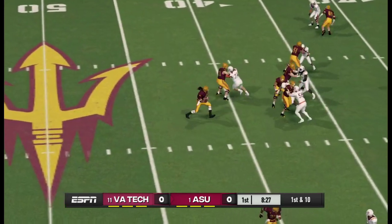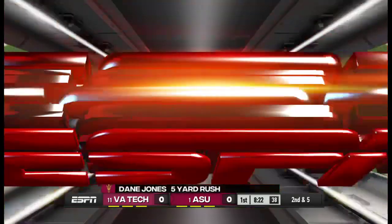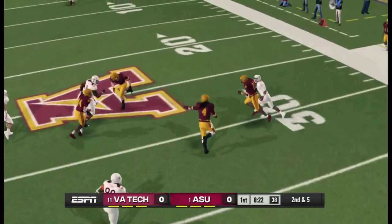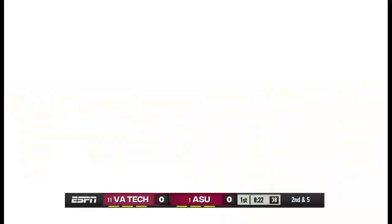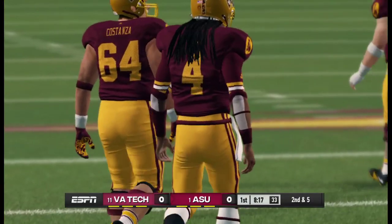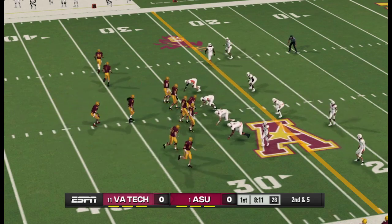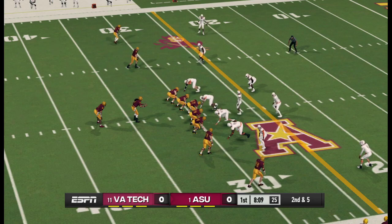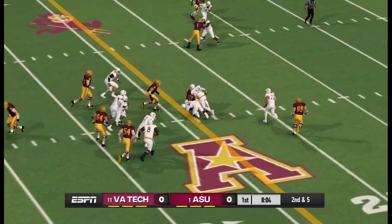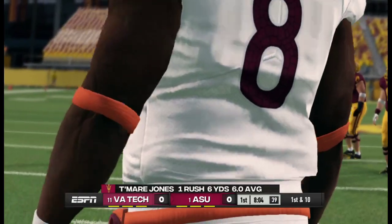They come out four wide. Dane Jones is going to run it again. He's got some more room as he takes a huge hit by Adam Leach, the cornerback for Virginia Tech. He picks up 5. It's going to bring up 2nd and 5. Second and 5 here for the Sun Devils from just past the 30-yard line. They're coming out four wide. They're going to hand it to Tamari Jones. He's got room up the middle as he picks up 6 yards and a first down for the Sun Devils.